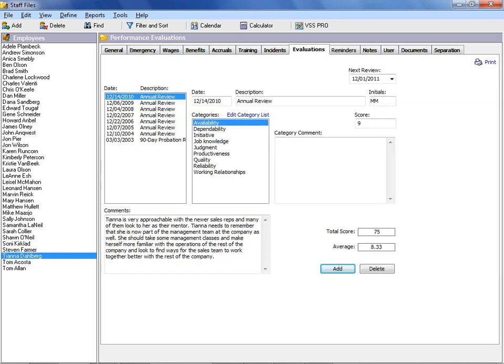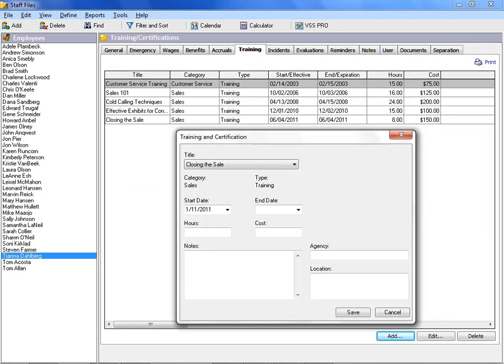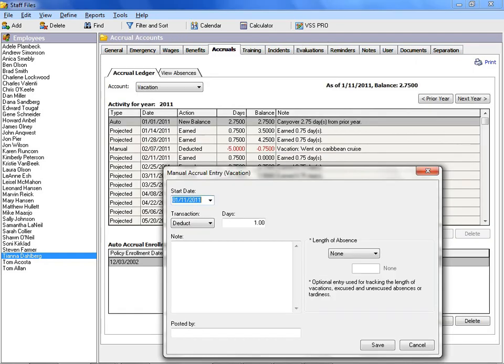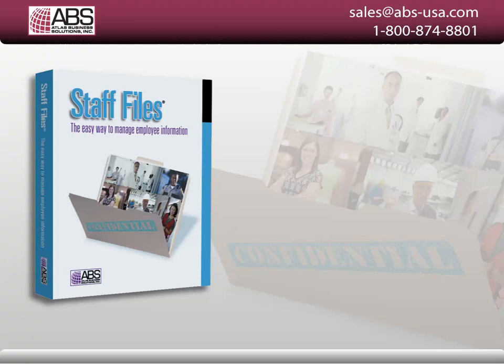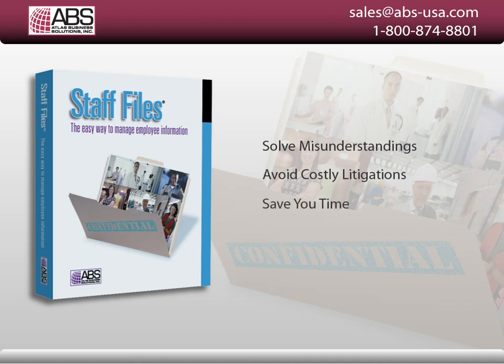You can perform thorough performance evaluations, document training information, track vacation and time off accruals, and many other duties traditionally involving tedious paperwork. You can also store employee photos and electronic images of important documents. A well-organized system can help solve misunderstandings between you and your staff, help avoid costly litigation, and save you time.